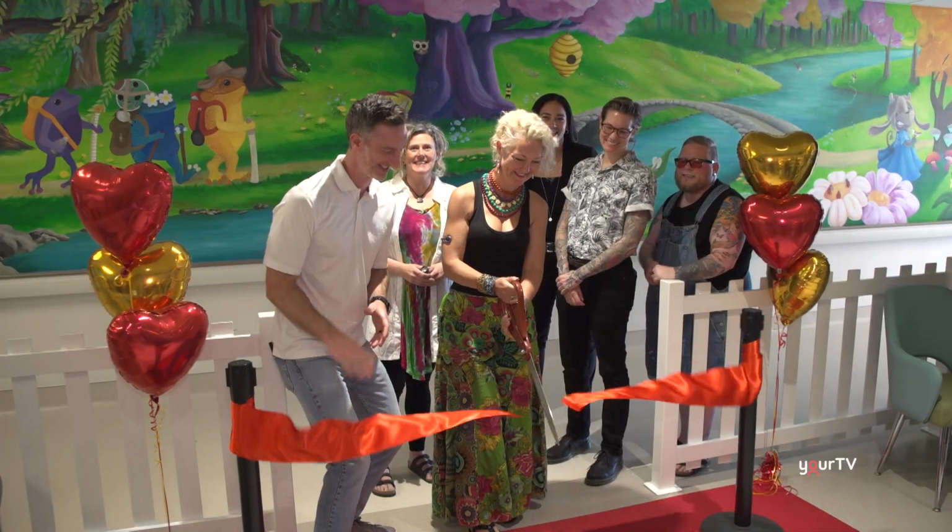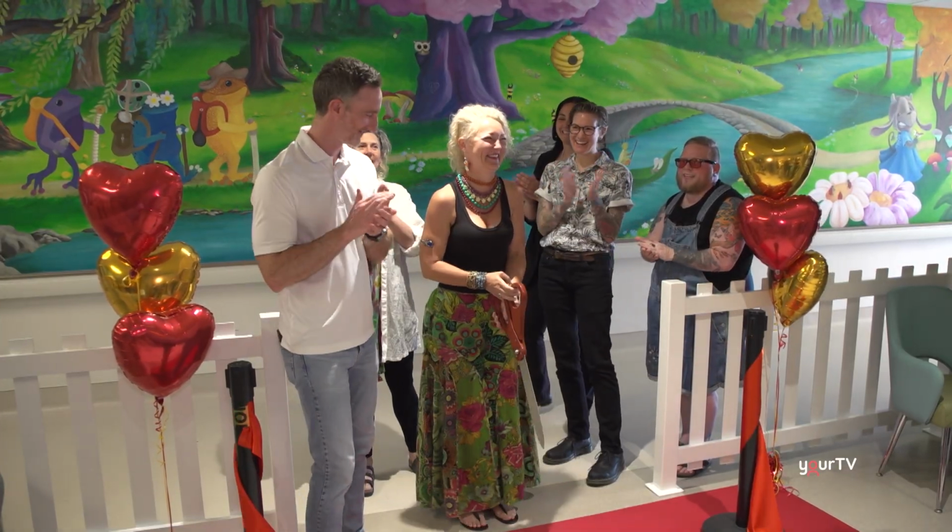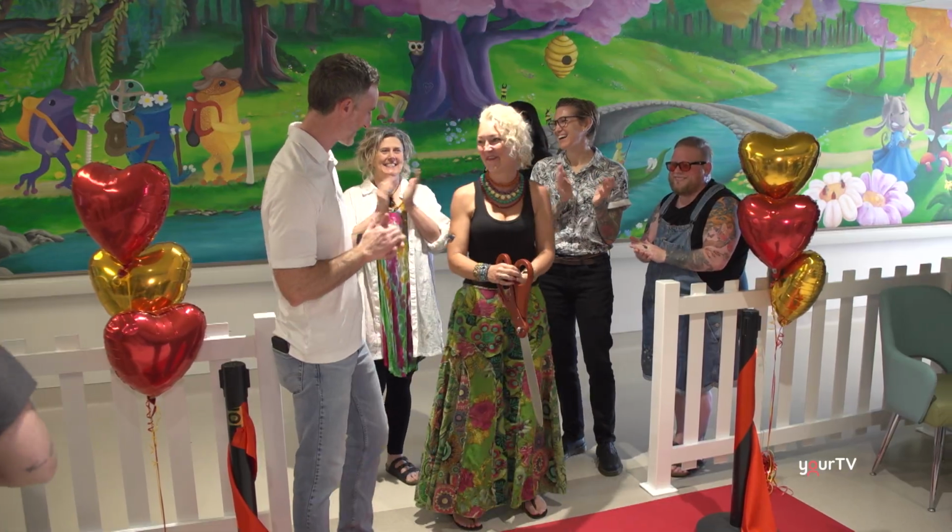The Ronald McDonald House Charity, in partnership with Niagara Health, are unveiling an exciting new mural here at the Marotta Family Hospital. It's called The Enchanted Forest, and it was designed and created by local artists from the Willow Arts Community.